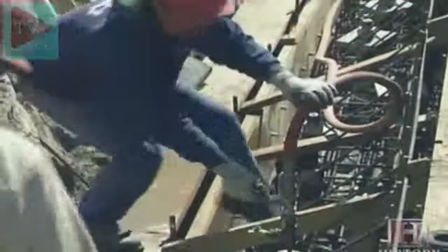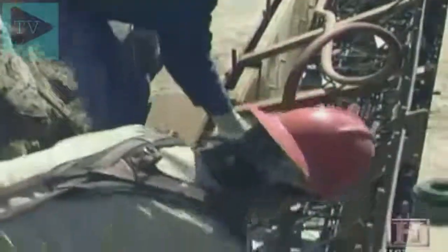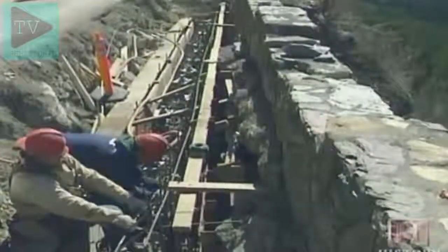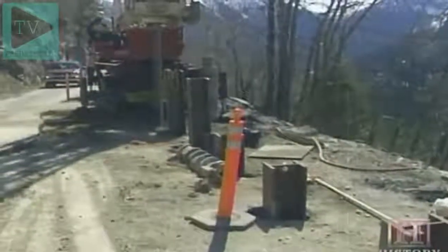A major effort is currently underway to restore and rebuild Glacier's 70-year-old retaining walls to their original functionality and beauty. As the project begins on a particular section, workers install steel beams to shore up the road and prevent collapse. Then the men can safely reconstruct the retaining walls.